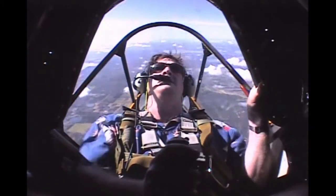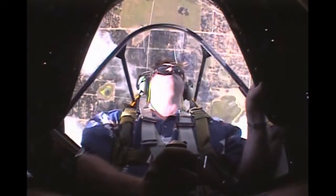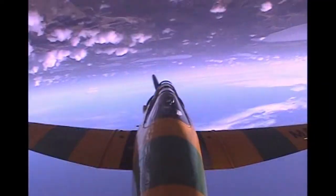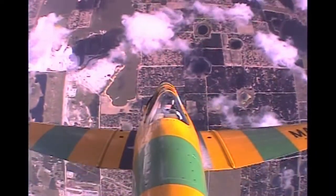A little more. More back stick. Just hold the stick right there. Very nice. Take another deep breath, and hold it. There comes some more G's.